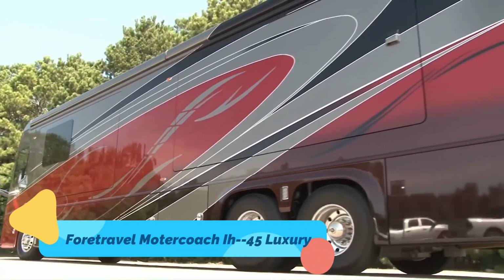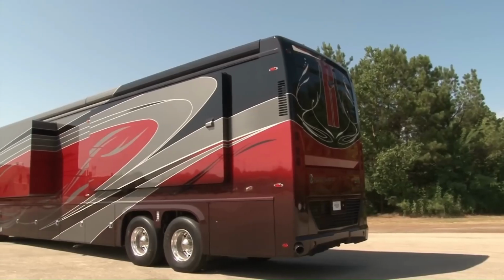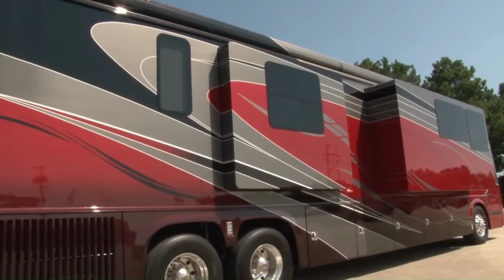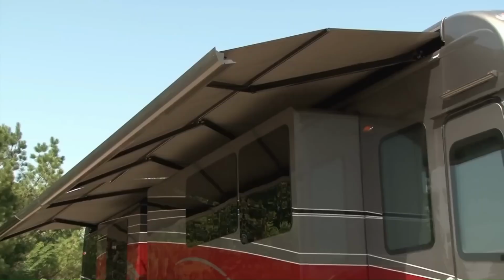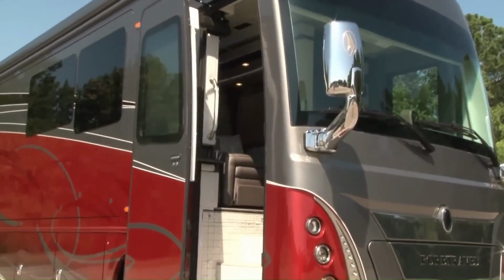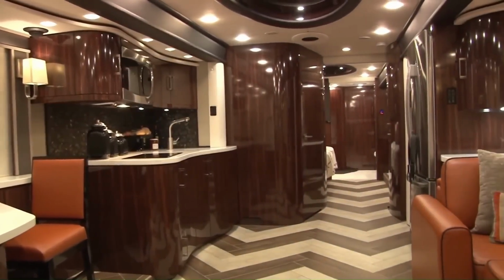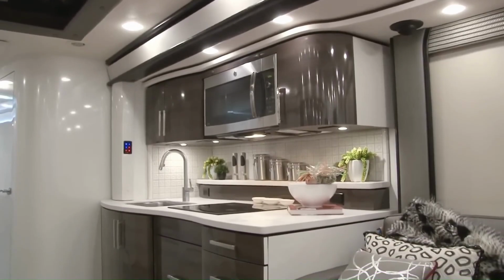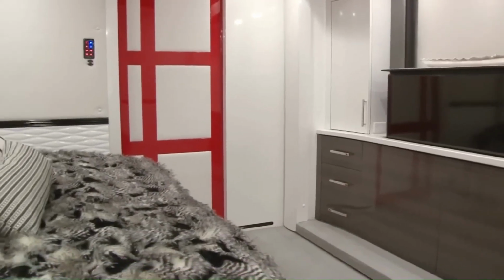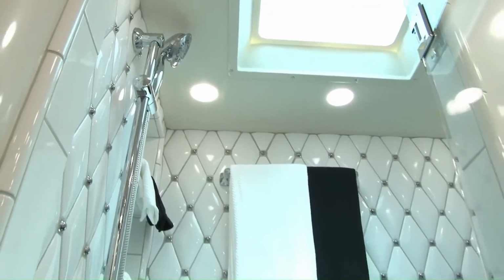For Travel Motor Coach IH45 Luxury. The For Travel IH45 Luxury Motor Coach is a fully custom, handcrafted RV that offers a truly bespoke experience. Built on a proprietary chassis for superior ride comfort, each unit is tailored to its owner's taste, from premium hardwoods to Italian leathers and crystal fixtures. The technology package includes advanced navigation, smart lighting, and a robust entertainment system, all seamlessly integrated. Whether you're lounging in the plush salon or entertaining guests in the chef-grade kitchen, the IH45 delivers high-end living on every mile of the journey.